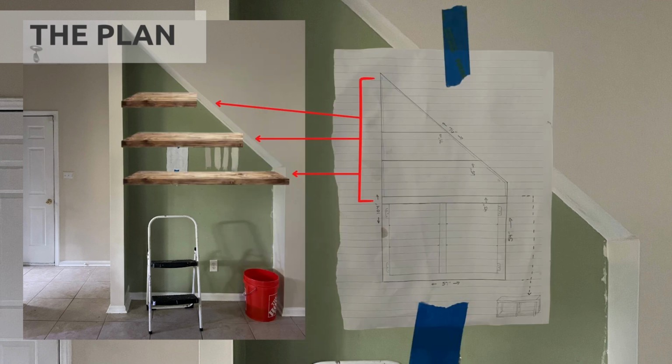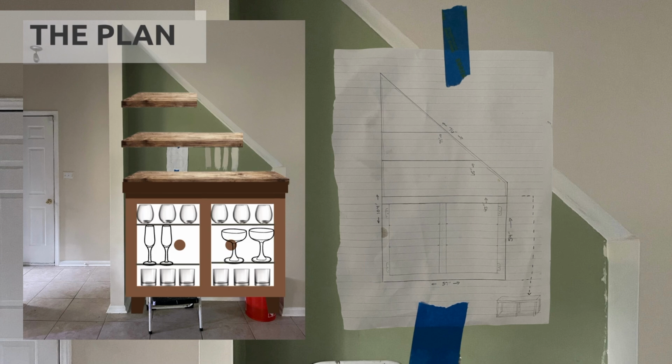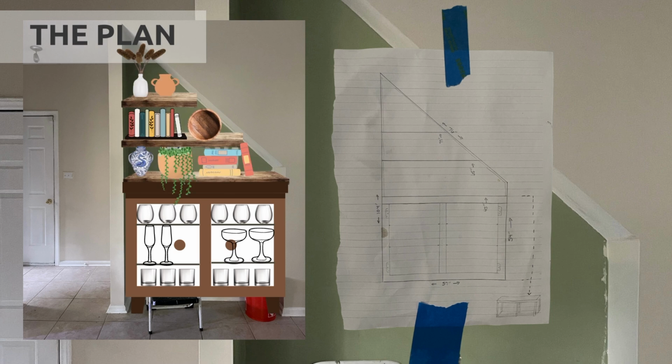I wanted shelving to go on top that spanned from wall to wall, and I did not want any of the hardware or brackets to be showing. And additionally, down below, I wanted to build a cabinet that had glass doors and glass shelves. The cabinet would be used to display all of my vintage glassware, and then the shelves up above would be to display all of my cookbooks that I've been collecting over the years, as well as many different vintage and thrifted kitchen items that I had.